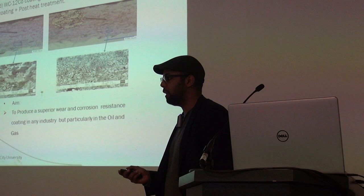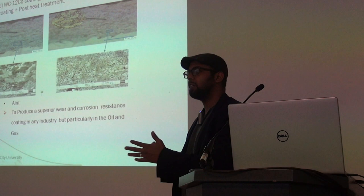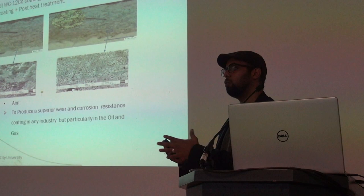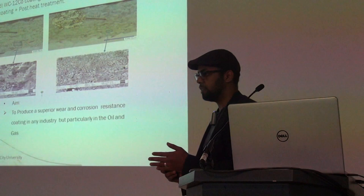This has been proven experimentally to give a good chance of increasing the surface life of the coatings. That means instead of replacing this coating every 3 or 4 or 5 years, the surface life for it is around 6 or 7 years. That means we're going to save a lot of money from the operation cost that comes from it.